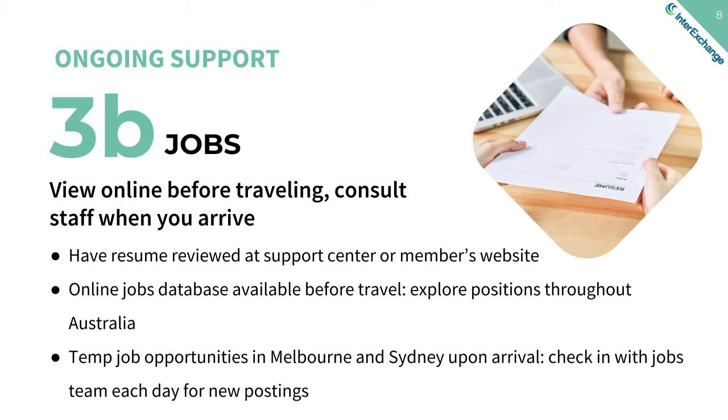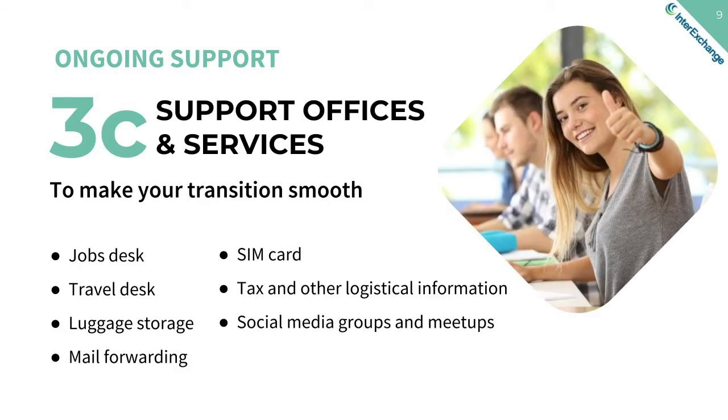It's also good to have somebody look at your resume at the support center to make sure that you've covered the kinds of things Australian employers like to see. So, available to you at the support center are the jobs desk, the travel desk, luggage storage, mail forwarding if you need an address for someone to send something to and don't have your own at the moment. Your SIM card will be there, tax information, and of course access to meetups the team can tell you about as well.